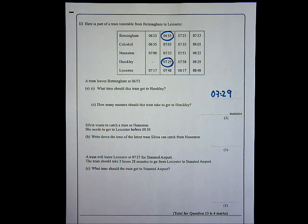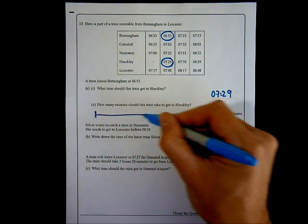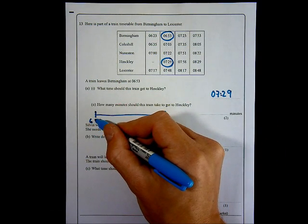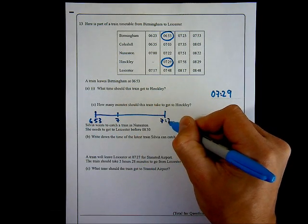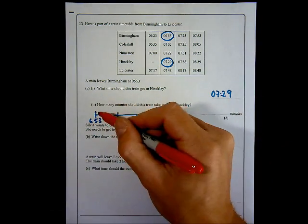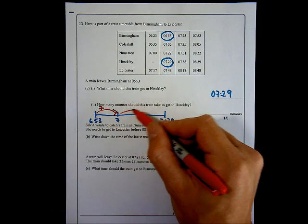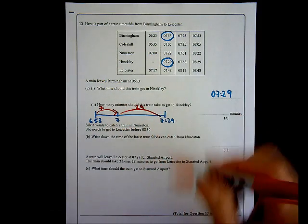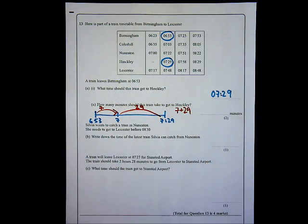In part 2 of A, I'm asked how many minutes this train should take to get to Hinckley. So I need to work out the difference between 6:53 and 7:29. So I'm going to draw a number line and go from 6:53 to 7 o'clock, and then from 7 o'clock to 7:29. From 6:53 to 7 would be 7 minutes, and then from 7 o'clock to 7:29 will be a further 29 minutes. So in total I've gone 7 add 29 minutes. And 7 add 29 is 36, so the train takes 36 minutes to get to Hinckley.